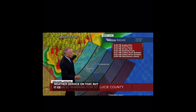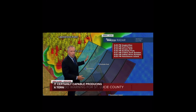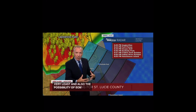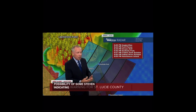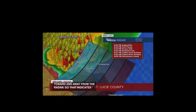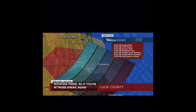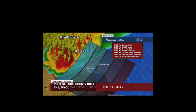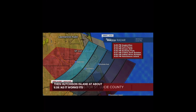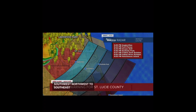You see just hundreds of lightning strikes at the very least, and then also the possibility of some rotation, as Steve's been indicating, that couplet there. You see the air flowing toward and away from the radar, so that indicates rotation there. So if you're just joining us right now, a tornado warning for St. Lucie County until 6:45. If you're in Fort Pierce, take cover now. It's on the way. Surfside Park at 6:40, Indian River Estates 6:50, and then Hutchinson Island at about 6:59 as it works its way from northwest to southeast at about 15 miles an hour over the next 20 to 30 minutes or so. Yeah, so it's right around Orange Avenue.